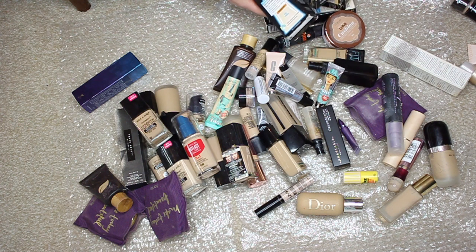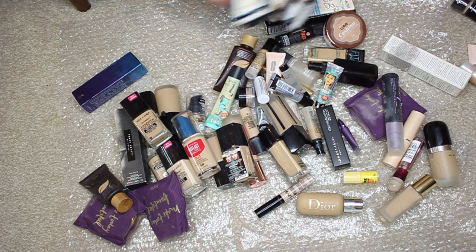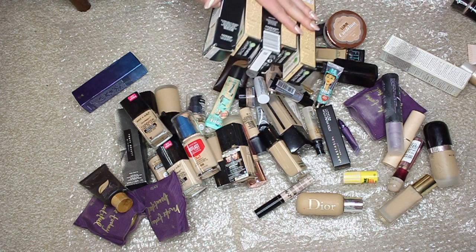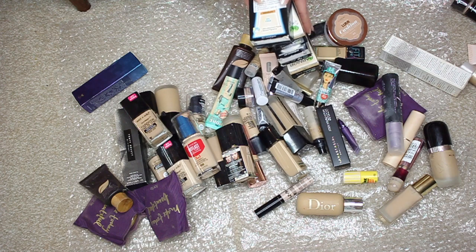Then I'm going to keep these ones that I have backup size, so I have medium, light, another medium, and another light, because these are really, really good if you have oily skin and you want to get a BB cream that has loads of benefits, so I definitely recommend these.